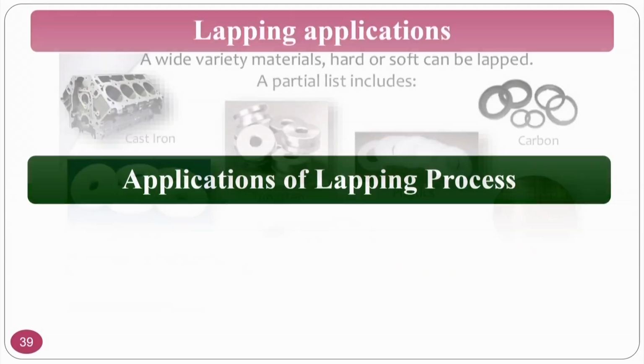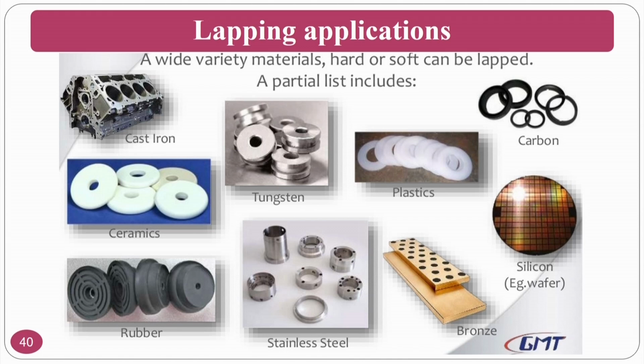Applications of the lapping process: you can use it for a variety of engines as well as ceramics, rubber, stainless steel, tungsten, plastics, silicon wafers, bronze, and carbon rings, and these are the many applications for many sectors. You can use it for many components, and the lapping process is one of the big businesses in fine finishing applications. I mean to say, for certain complex products for high-end applications, that particular company will have the lapping process.